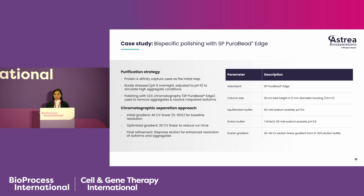Experiments were performed on a 20 centimeter bed height column, and the column was equilibrated with sodium acetate at pH 5 and eluted over a 0 to 50% gradient of 1 molar salt in sodium acetate at pH 5.6. Initially, a 40 CV gradient was run to provide a baseline resolution. Then this was optimized and cut down to 20 CVs in order to reduce runtime. And finally, a stepwise solution was implemented for enhanced resolution of the isoforms and aggregates.